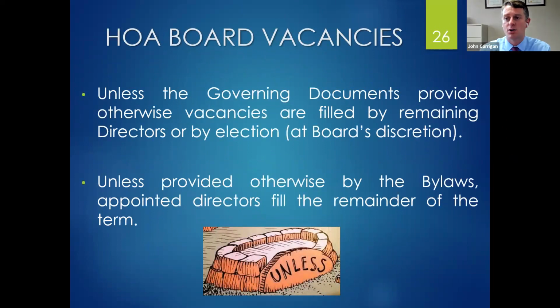Let's talk about HOA board vacancies. So unless the governing documents provide otherwise, the vacancy is filled by the remaining directors at the board's discretion. So what that means is we elect a new board. Everybody's getting along. We have a particular board member who has a health scare and they decide that there are things more important to them, being with family and friends, than running the HOA. Believe it or not, that happens fairly occasionally when we live in Florida. There's now a vacancy on the board.